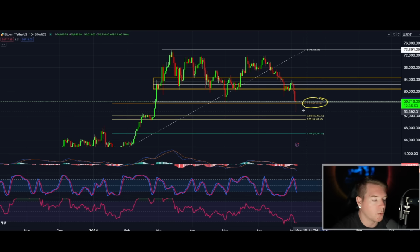We did get, of course, really close to the golden ratio here, the 0.618 at $52,000, but we did not reach it, and instead came back up to the 0.5 level that is currently giving us support. As long as this remains the case, I expect continuation to the upside to around $64,000, and from there, again, we need to check how things are looking once we reach this level.